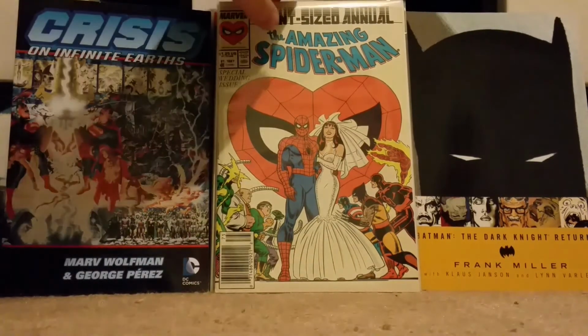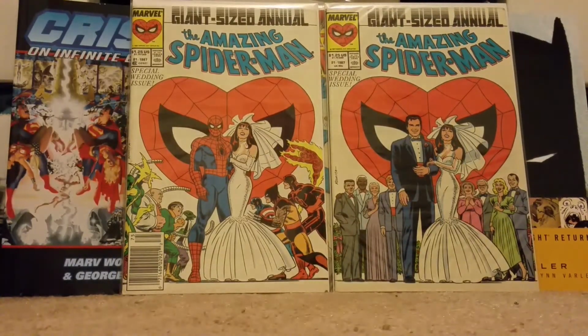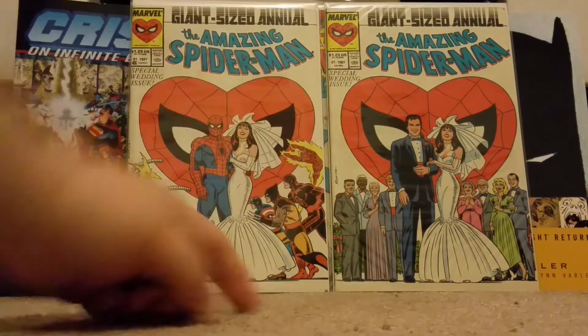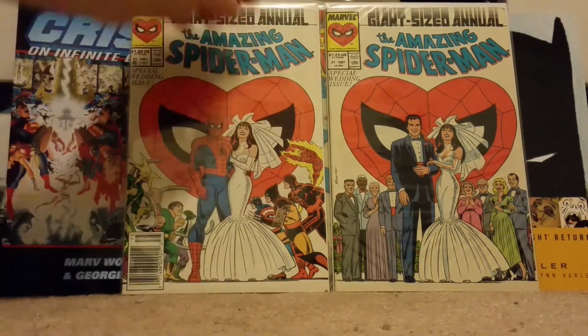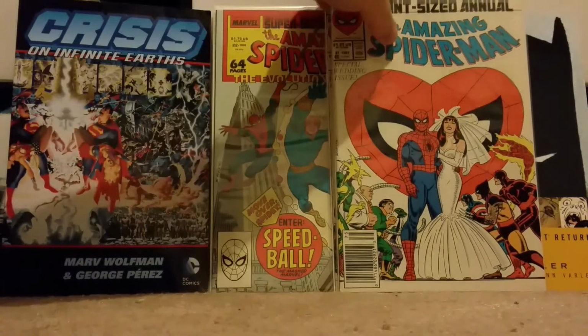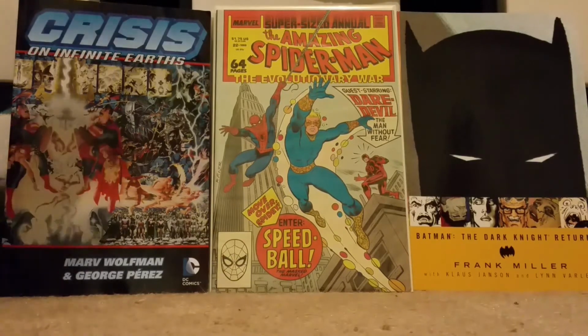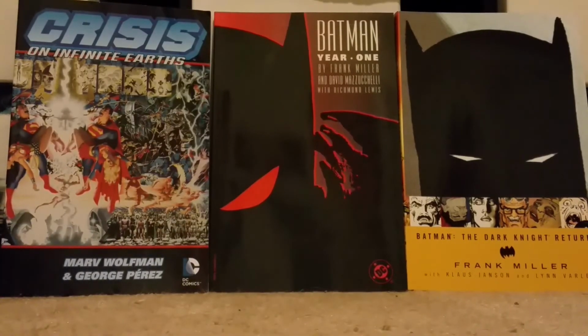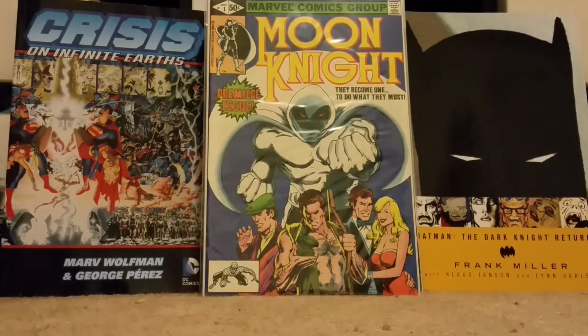Amazing Spider-Man Annual 21. Both wedding covers of Peter and Mary Jane. So you've got Peter and Mary Jane and the friends and family, and then you've got Spider-Man, Mary Jane, villains and heroes. Amazing Spider-Man Annual 22, first appearance of Speedball. Alright. Onward we go. Moon Knight #1.